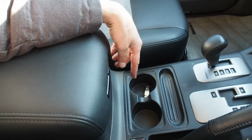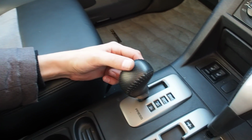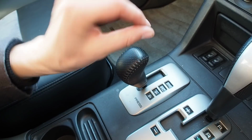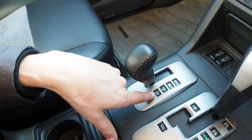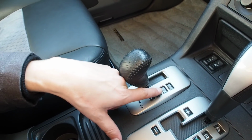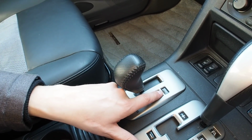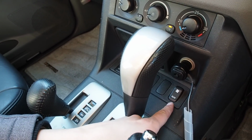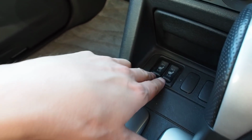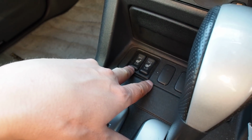Get some cup holders here. This is your shifter for 4-wheel drive. No switching the hubs outside manual style. It's all electronic, and so it's 2-wheel drive most of the time, but you can run 4-wheel drive. You can lock the center differential, or you can have a low gear range with locked center differential. Switch for the rear fan, and then heated seats in the front, low and high setting.